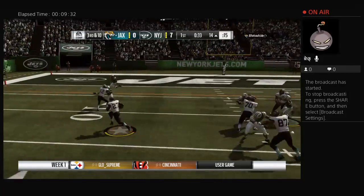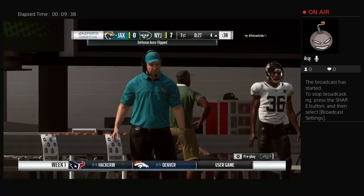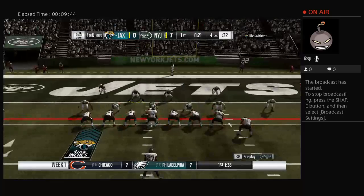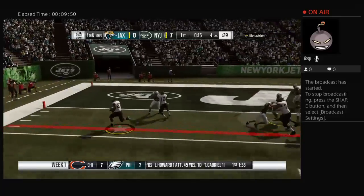A handoff to Fournette. The snap will come inside the 5 at the 4. They'll get 10 there, but it leaves them just short for 4th down. That was a good explosive run right there, and it brings up an interesting little dilemma, doesn't it? 4th and inches, got to decide what they want to do now.